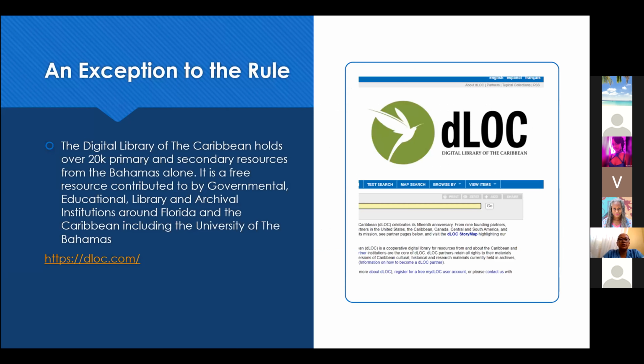The exception to the rule is the Digital Library of the Caribbean. This is called DLOC for short, and it's at dloc.com. And it holds over 20,000 primary and secondary resources from the Bahamas alone. It is a free resource contributed to by governmental, educational, library, and archival institutions around Florida and the Caribbean, including the University of Bahamas. And this concentrates on content from our region.